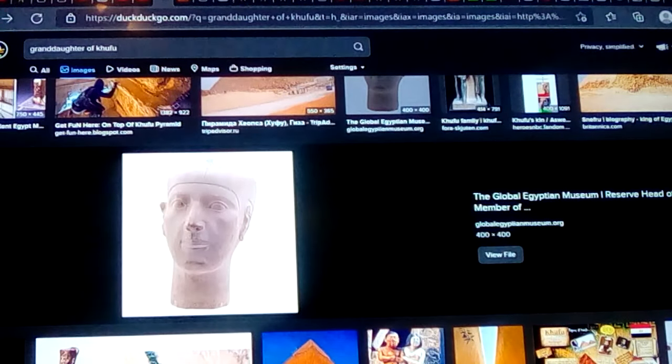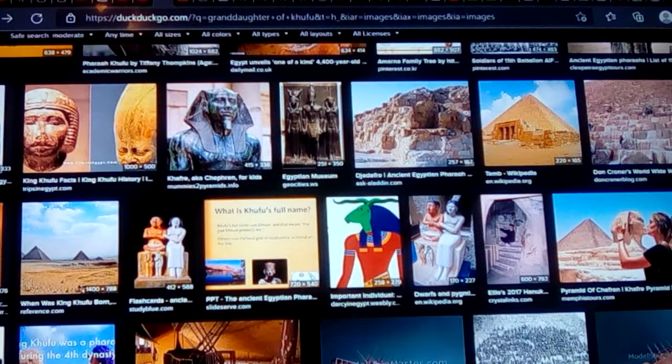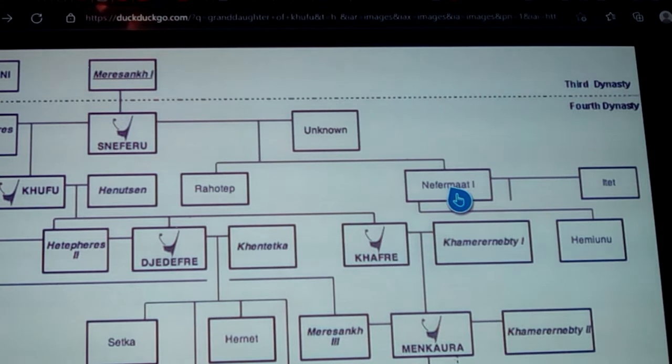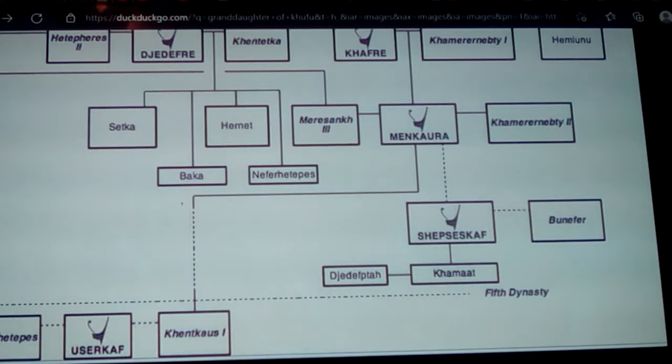So you can tell that they're doing that for a reason. The other connection: Senefru had Khufu, and it goes on from there. But Senefru, supposedly not with head of fairies, but someone else they call unknown, had Rahotep, and he married the lady we just saw earlier, Nofret, and together that ends up making Hemuinu, which we're going to look at in just a second. Hemuinu was the grandson of Senefru, Cheops, and then his connection through the family, through Khafre, makes Menkore here, and that's the other pyramid.